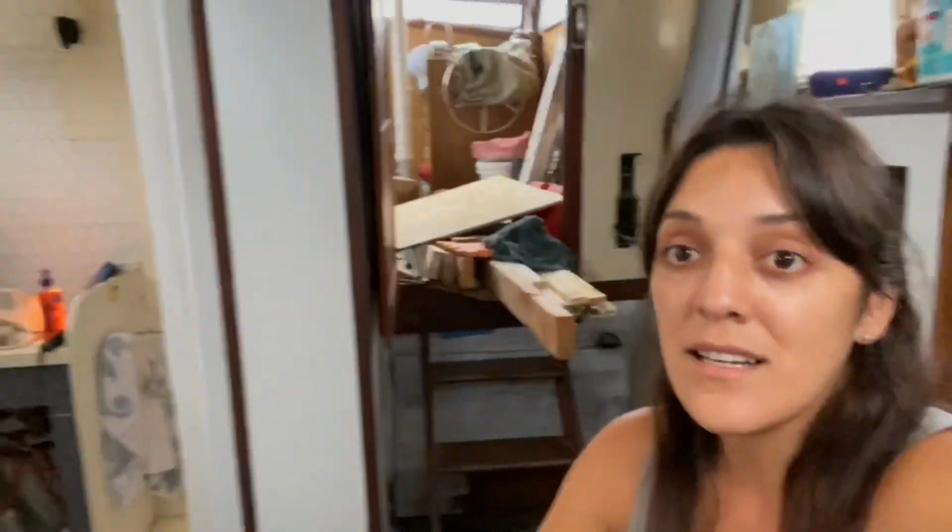And luckily, we're building our bedroom today, and this is our living room. There's absolutely no space. And we're gonna be working on bedroom walls today. Hopefully they can go up today because they are taking forever.